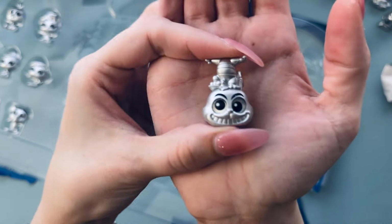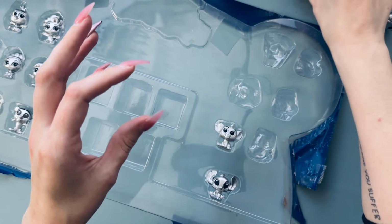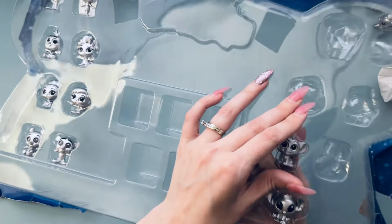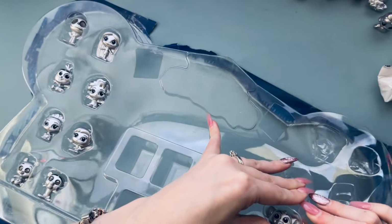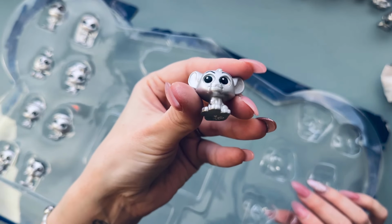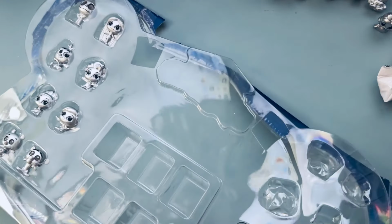We have the Cheshire Cat. I love it. All topsy-turvy. Freaking me out with his head down below. And Simba. Cute little Simba. Ooh, my thumb. See? There we go. I'm going to grip it like that and use my thumb. We got little Simba. Baby Simba.